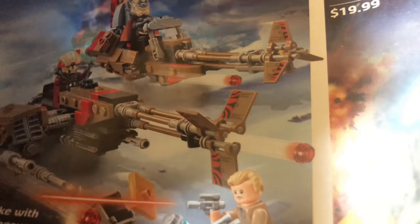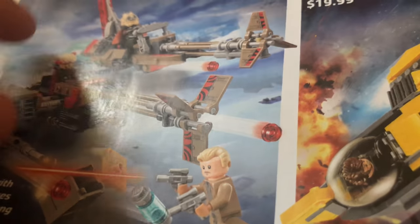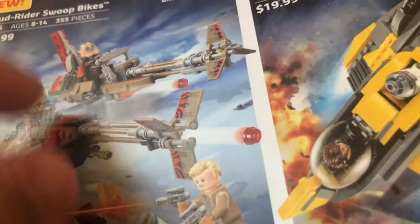It doesn't show her face. And yeah, I think it's the only way to get him, I'm not sure. But it's the only or the cheapest way to get him. I might get this set. This set is really cool.